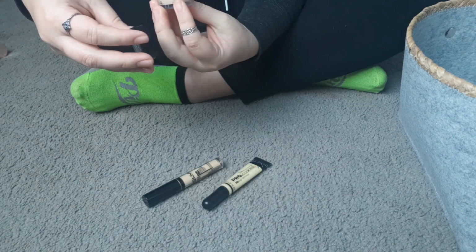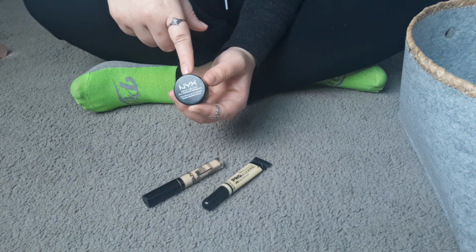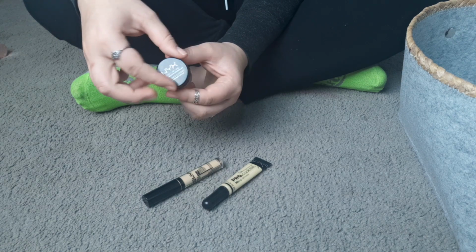Then I have this NYX Above and Beyond concealer. Again, I don't know if they make this anymore, but I know that Juicy Jazz here on YouTube really likes using this to carve out her brows, but it's really full coverage and I like using it to spot conceal, so I'm gonna keep this.